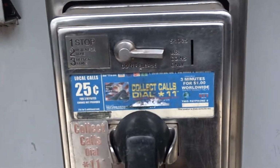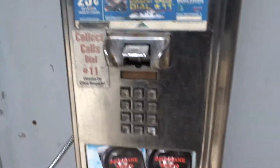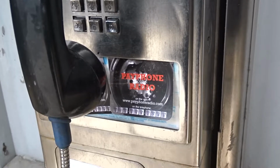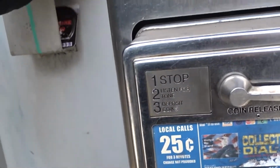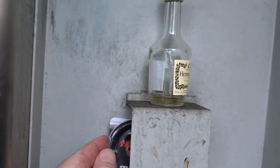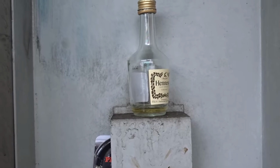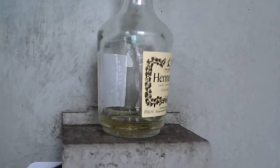Payphone should be alive. Indeed, we got dial tone. These two cards have been stuck here for like 3 weeks, I think. Maybe 2.5, I don't know. Well affixed. And that one is still there. I guess somebody took this other one though. That Hennessy shot bottle's been there for a while. There's a little bit of booze left.